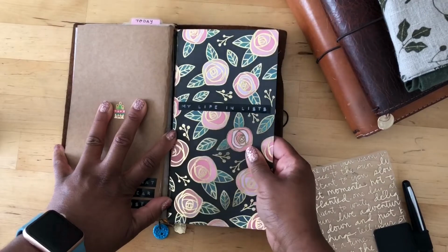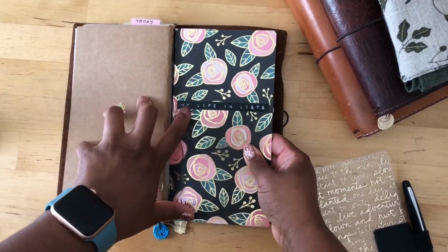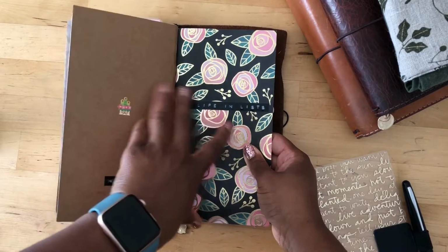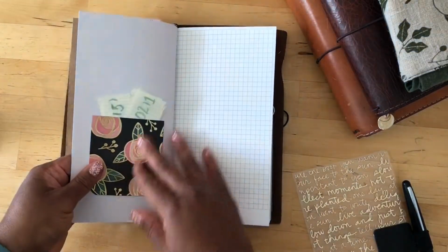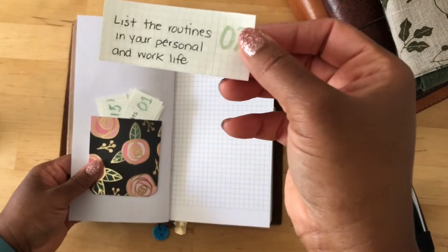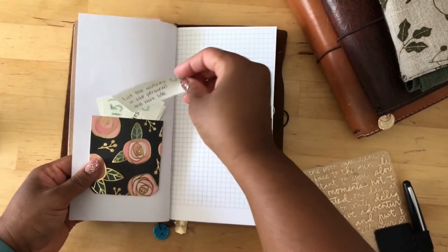And then another writing activity that I like doing is writing lists. So this says my life in lists. And these are just basically list ideas, like list the routines in your personal and work life.